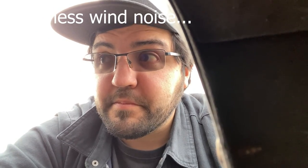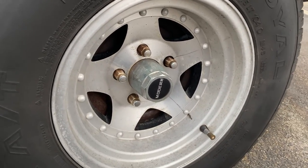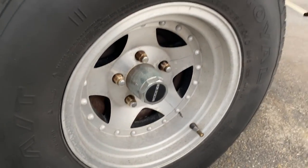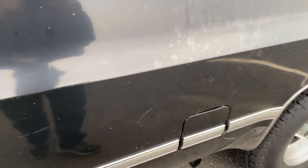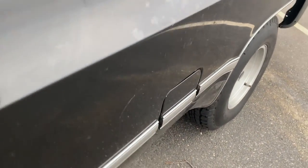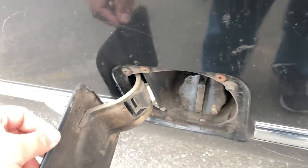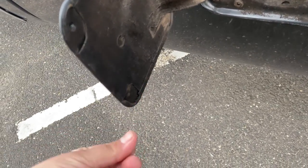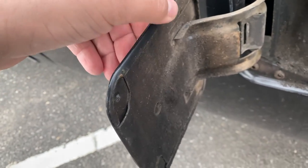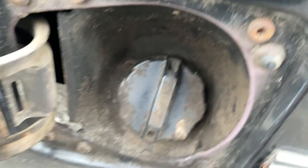Now, I'm not too knowledgeable on these wheels, but they look pretty good. Nice star pattern. Now, the body itself, it needs a bit of love as far as the paint, but I'm sure we can buff this out a little bit. Now, let's see, is it original paint? You can usually tell by the door on the gas door. Seems to be good. Seems original. Yeah, it's pretty good.